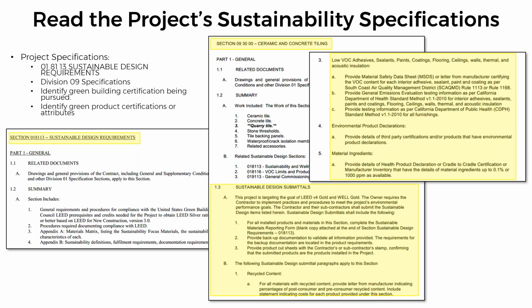They're also referring to 018113 sustainable design requirements for additional information. They're asking for backup documentation for all sustainable claims. So that's where the green product certifications or green attributes come into play. And then starting in section B on the middle image there, they're asking for products with recycled content. Section 2 is missing from this example.